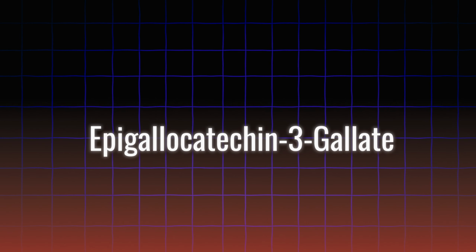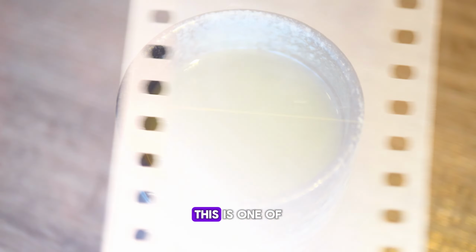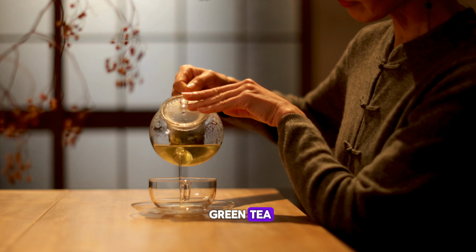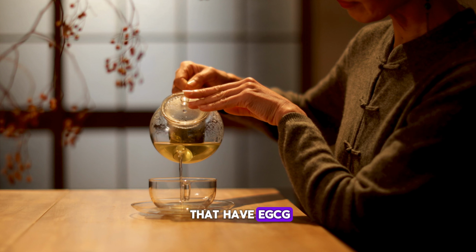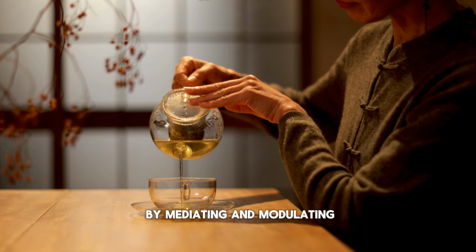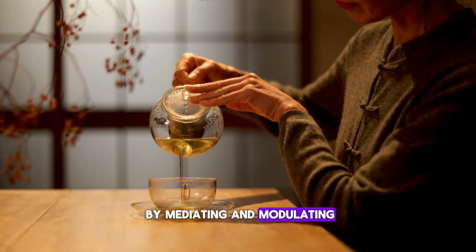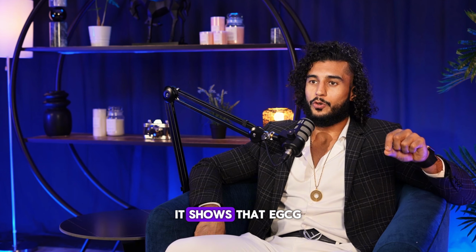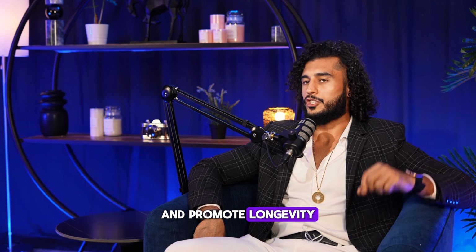Another one is EGCG, or epigallocatechin-3-gallate. This is one of the major compounds found in green tea. Now, when you consume green tea or you have supplements that have EGCG, they turn on nutrient sensing by mediating and modulating the AMPK and mTOR pathways. In fact, there was research in the journal Epigenetics which shows that EGCG can improve metabolic health and promote longevity.